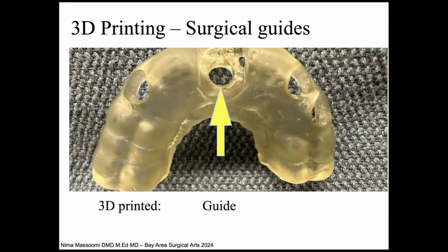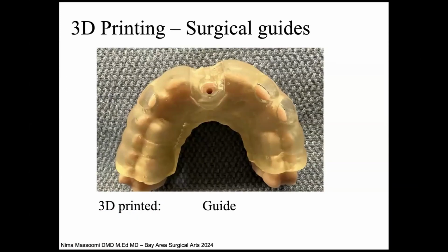Massoomi, look at all these other holes. What are these for? This is to make sure that your guide is actually fully seated. So when we put it on the model, that's how you can confirm that it's seated. But yeah, the actual implant hole itself does not have a cylinder.